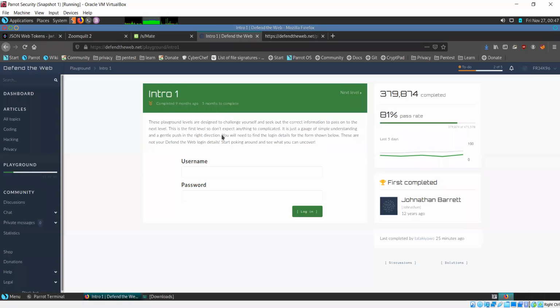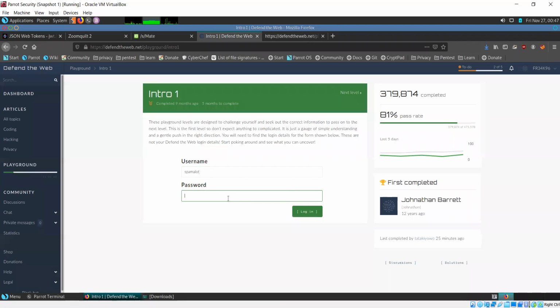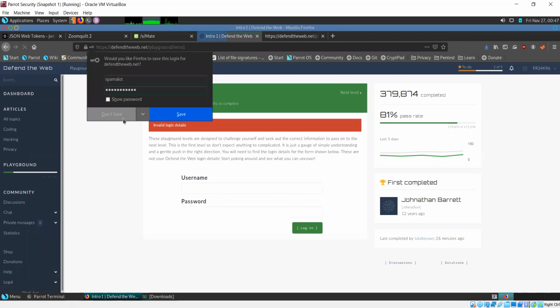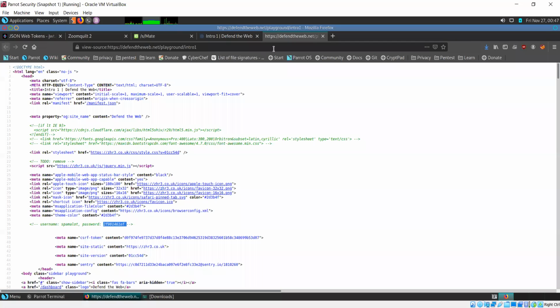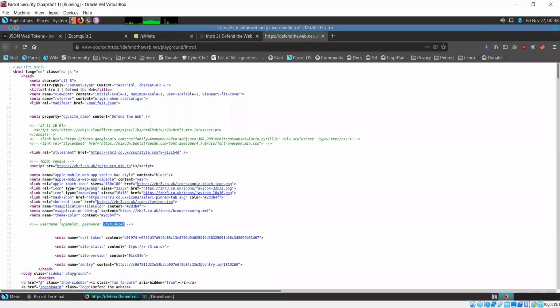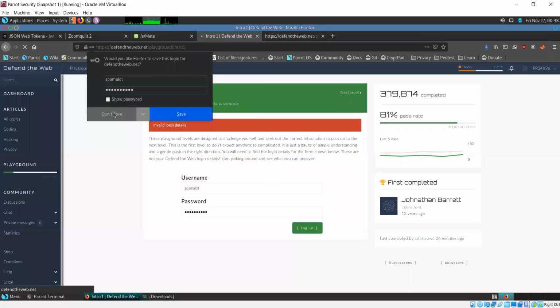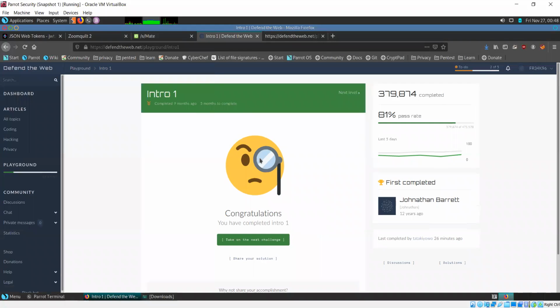The first thing you ever do when you try to see any website, whether part of a CTF or part of an individual challenge like this, is take a look at the source code for it. Invalid details. Oh yeah, there was a space that I accidentally copied. So it always helps to look at the source code. Okay, so we have completed this one.